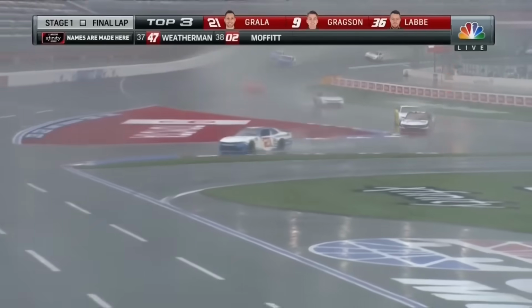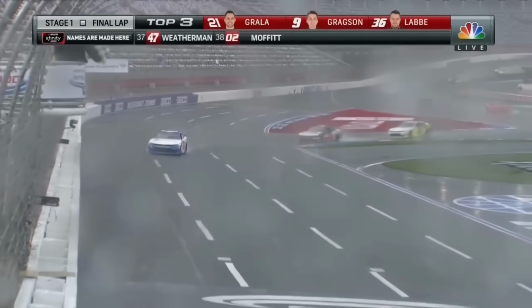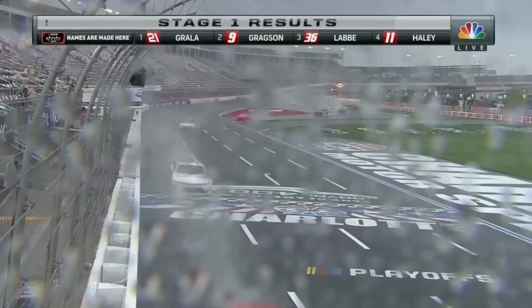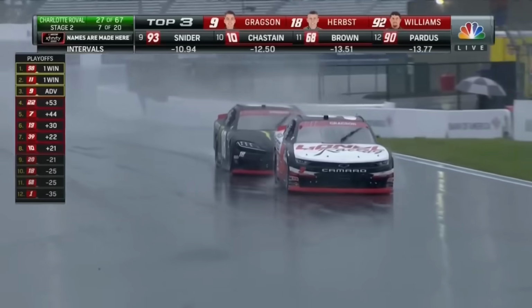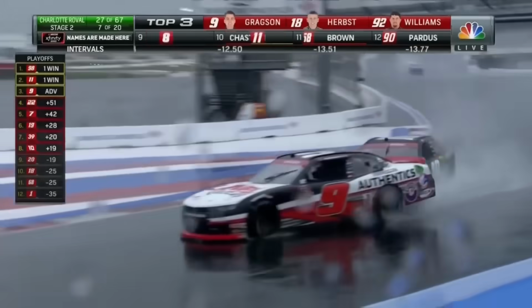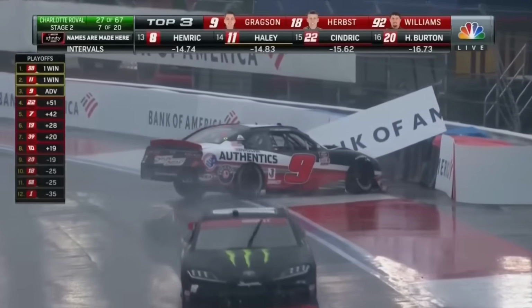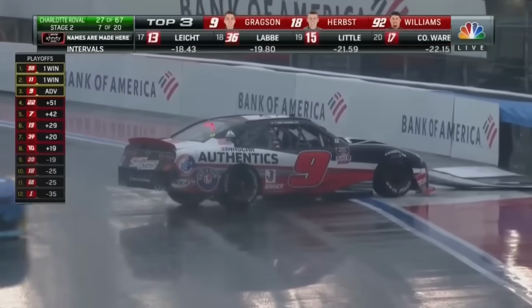Gralla gingerly through the front stretch chicane, and he'll collect his first ever stage win in the Xfinity Series. Through this technical part of this infield. Oh, he gets in the back of Noah. And Noah around. All right, he just turned you. And into the tire barriers. Let's see if he's able to keep going. Couple guys coming behind you.